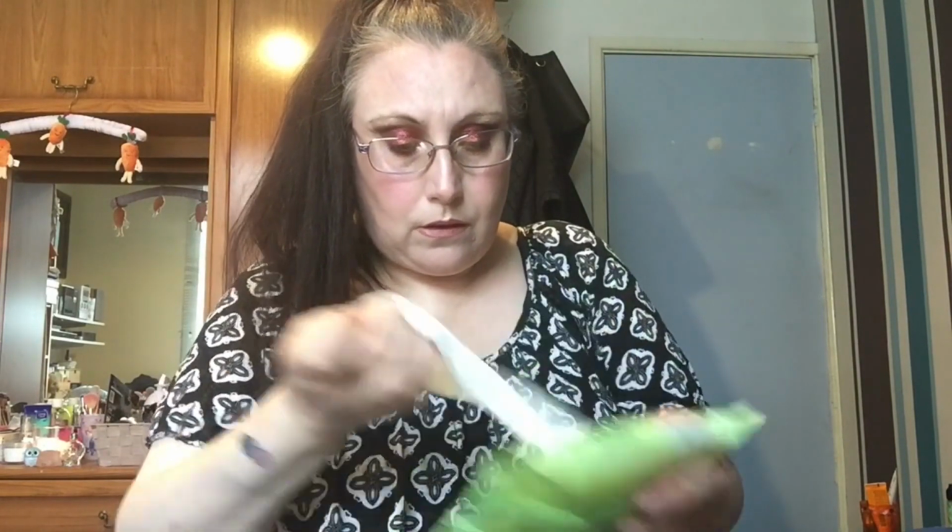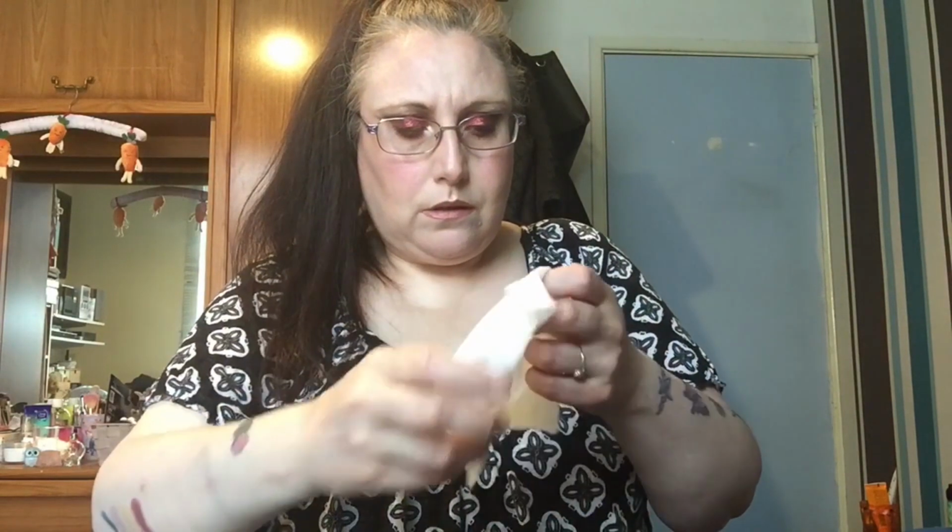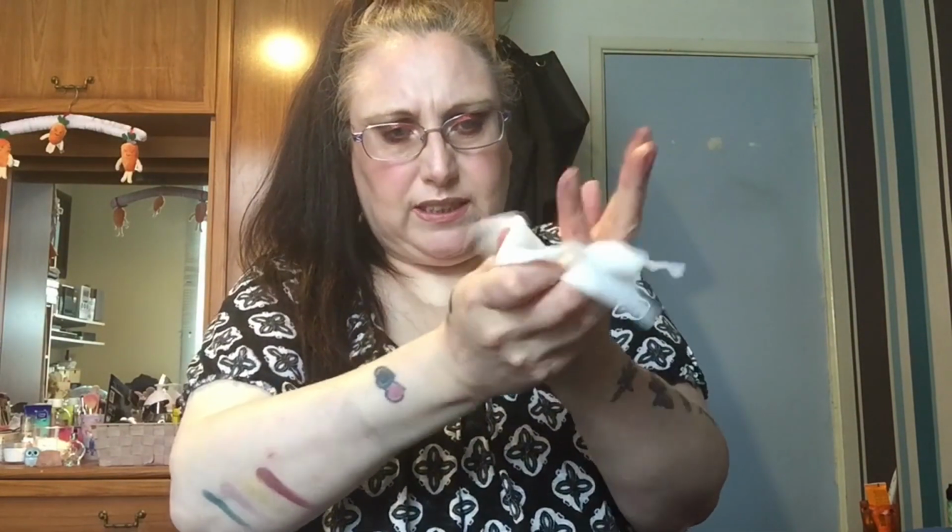I'm going to get a wipe out. I really want to stop using these single-use wipes because I've got so many cleansing pads, and the reusable things. I can easily use one of them in my salad water on for cleanup. So that is what I'm going to switch to.